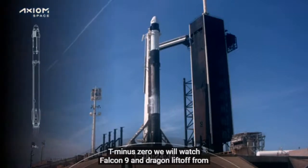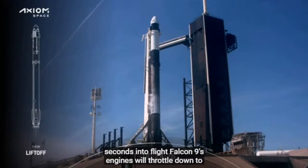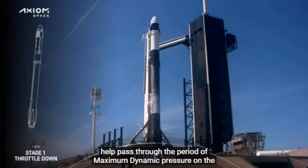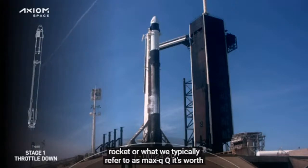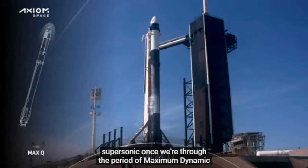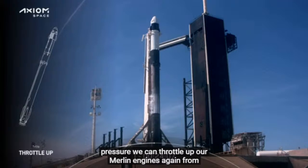Right, so once we hit T-minus zero, we will watch Falcon 9 and Dragon lift off from historic launch pad 39A and make their ascent. At about 50 seconds into flight, Falcon 9's engines will throttle down to help pass through the period of maximum dynamic pressure on the rocket, or what we typically refer to as max Q. It's worth noting that once we hit max Q, the vehicle will be going supersonic. Once we're through the period of maximum dynamic pressure, we can throttle up our Merlin engines again.